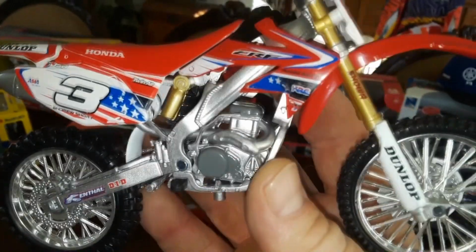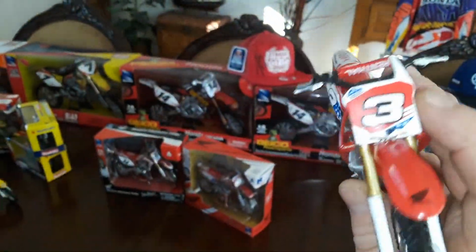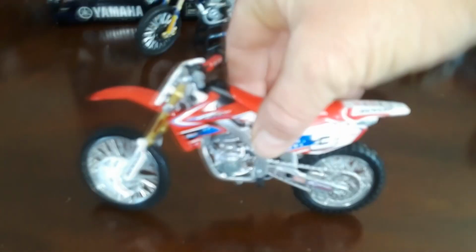Andrew Short, let's give you a better look at this. Yeah, pretty cool. Gotta love them, guys. Gotta love these bikes. I mean, the suspension on these things works. They're just really cool.